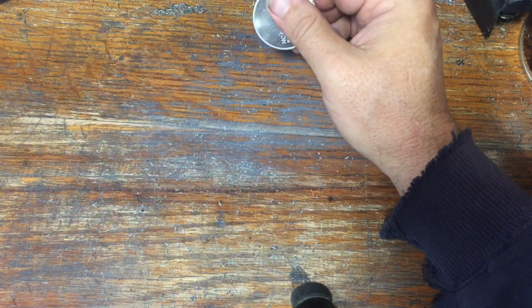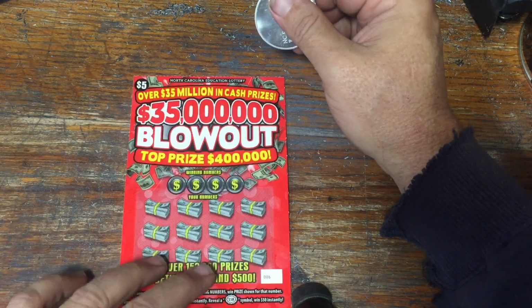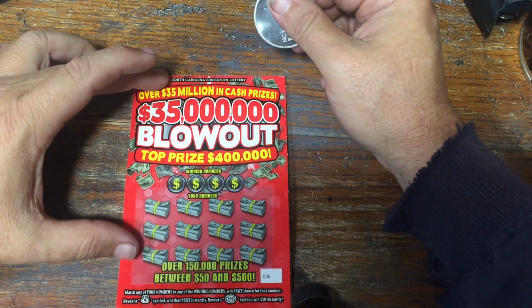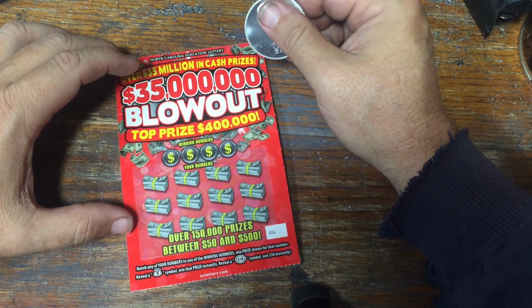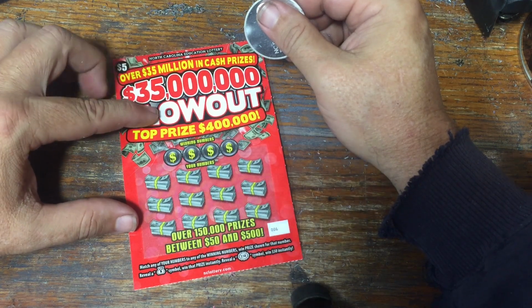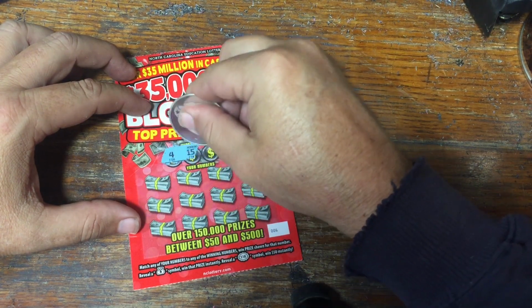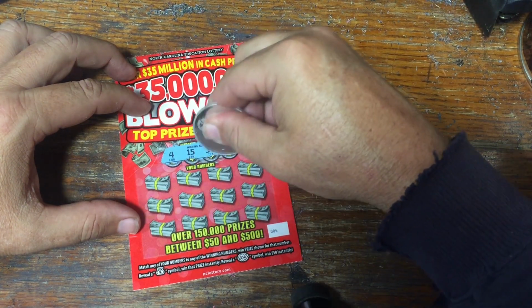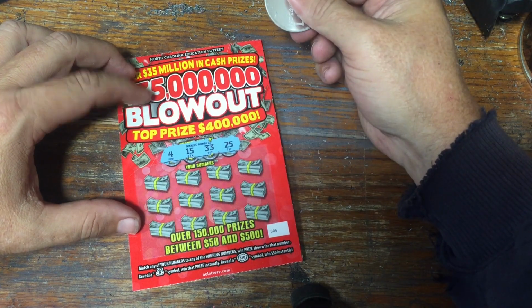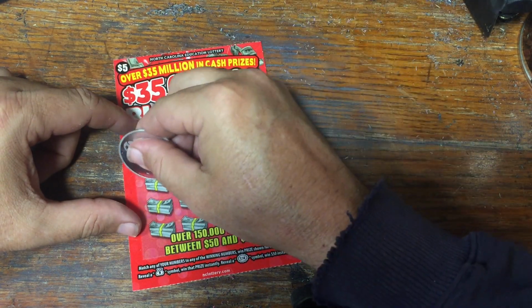Sorry about the glare. Alrighty. One of the new $5 tickets, the $35 Million Blowout. We're looking for matching numbers or a bag of cash, or you can find a $50 burst. 4, 15, 33, or a 25. Top prize, $400,000.